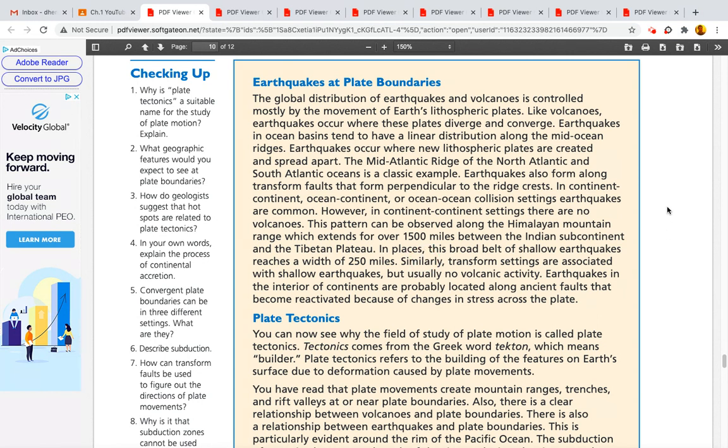Similarly, transform settings are associated with shallow earthquakes, but usually no volcanic activity. Earthquakes in the interior of continents are probably located along ancient faults that become reactivated because of changes in stress across the plate.